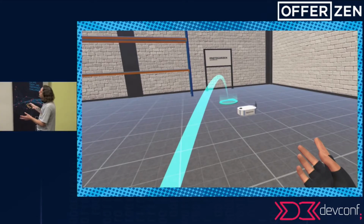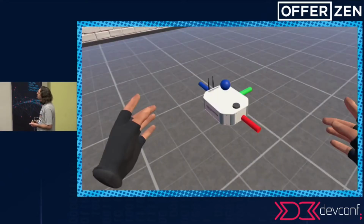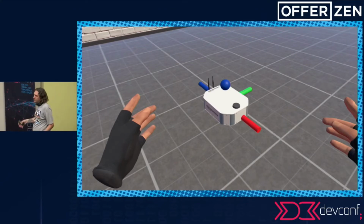So we have a virtual world. We have our robot there. The next thing was now to get the data going on there. Now, you must remember the environment in our virtual world does not match the environment in real life.